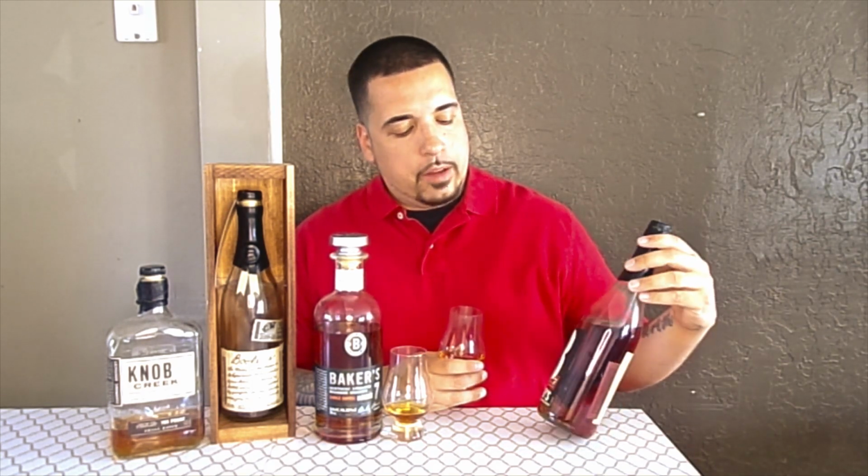So this small batch here, it's a 7-year as well. There can be older barrels in this whiskey too. But in order to have that 7-year label on the bottle, the youngest whiskey in the bottle has to be 7 years old. It can't be any younger than 7 years old.